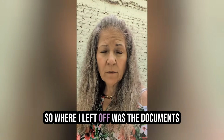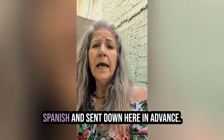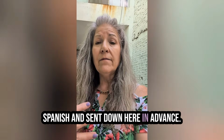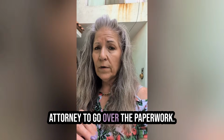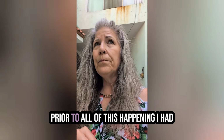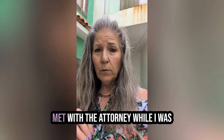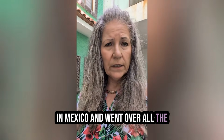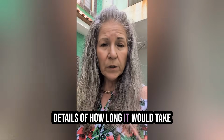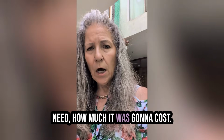So where I left off was the documents that we needed to have translated into Spanish and sent down here in advance of our coming down to meet with the attorney to go over the paperwork. Prior to all of this happening, I had met with the attorney while I was in Mexico and went over all the details of how long it would take, the documents we were going to need, how much it was going to cost.